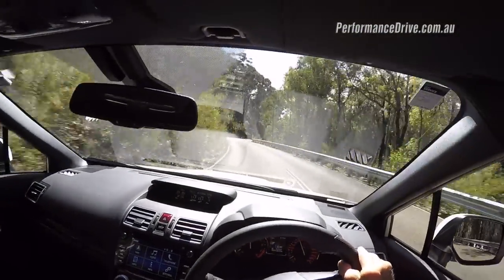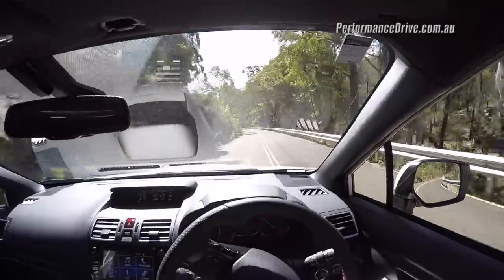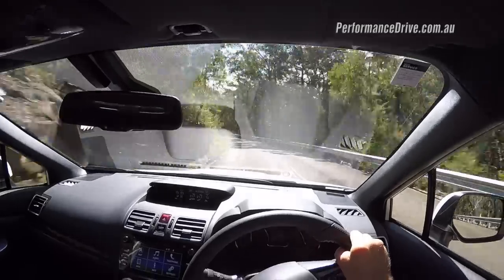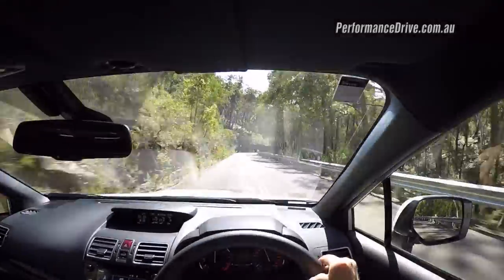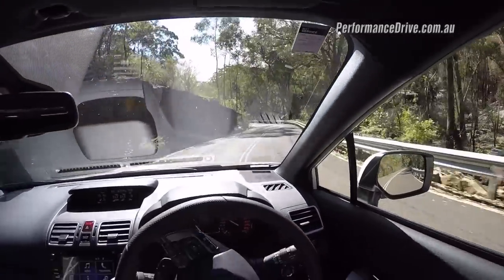I'm not sure if you can hear that. The engine isn't really loud. It doesn't shout out that this is a WRX STI. It's one of the most iconic rally bred road cars. It's probably the pioneering road car of the rally era.